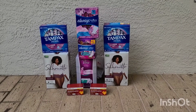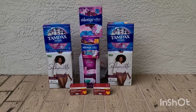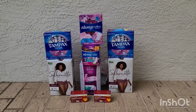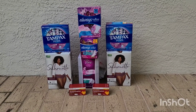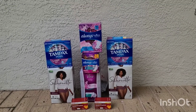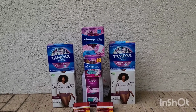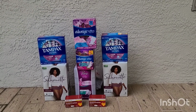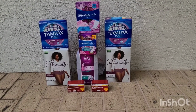Alright guys, so this is everything that we got from CVS today. So both of the paper coupons and the digital coupons for the Tampax and Always came off, making all four of those boxes free. We also picked up the Depends and the Poise. The only issue is that I should have picked up an additional Poise instead of an additional Depends, because I had a $2 off pads, tampons, or liner CRT sent to my card, and those do not qualify for the Depends silhouette, so that couldn't come off.